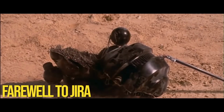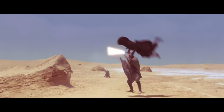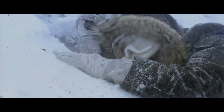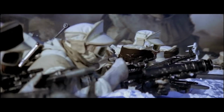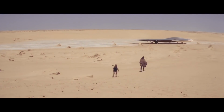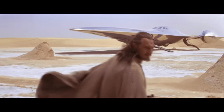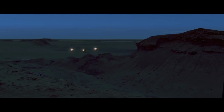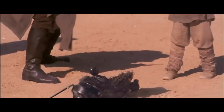Farewell to Jira always struck me as important because it sets up the first confrontation between Maul and Qui-Gon, while also harkening back to The Empire Strikes Back, in which the destruction of a probe droid is followed by immediate danger. This scene helps make sense of why Anakin and Qui-Gon are randomly running back to their Nubian cruiser. And I know that Maul sent out 3 probe droids, but we still need that initial reaction to the fact that Qui-Gon knows he's being tracked.